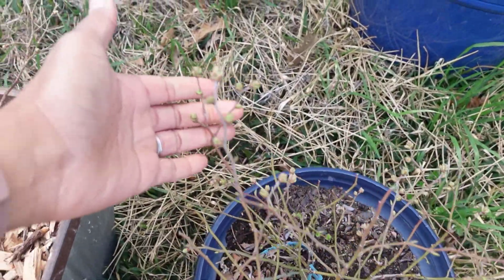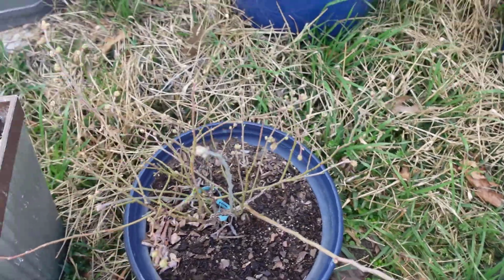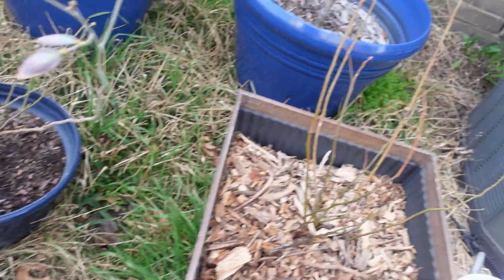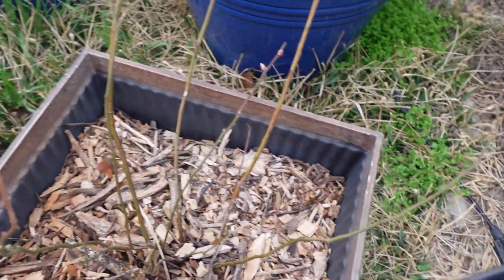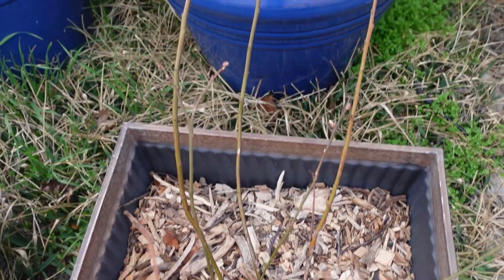So I'm going to cover all these up. I'm going to hide them in a corner, then put a blanket over them to shield them so that nothing happens to these flower buds. And you're starting to get some leaf growth as well on them. And then this one, I don't remember what kind this is. I'll put it up on the screen, but oh no, this is another Titan actually. This is a Titan blueberry plant.